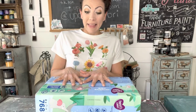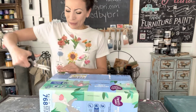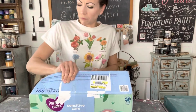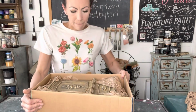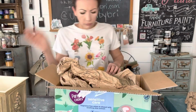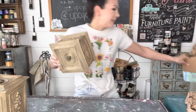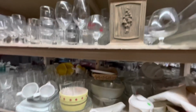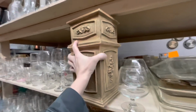Rachel went shopping for me. This is the package. I have not even opened it yet. We're going to do that together and see what she sent me. Ooh, I see some pretty detail already. Very cool. There's two in here. So it looks like we have a matching set of stacking boxes. Those are very interesting.